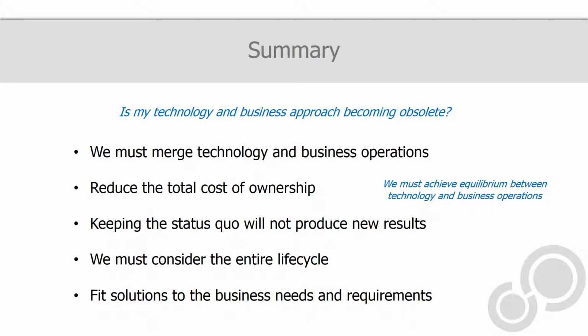So I guess a good question to ask, by the way, you can read the journal article that came with this presentation, and it'll give you a lot more insight into some of the things that I've discussed today. But I think the question you should be asking yourself, and in fact, all of us in all of our businesses today should be asking ourselves, is our approach and is our technology becoming obsolete? If the answer is no, then it's simple. You keep doing the same thing and get the same results.